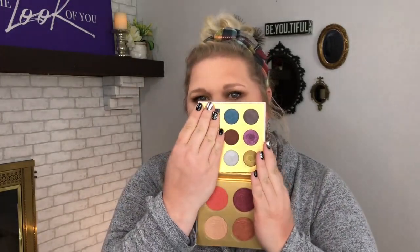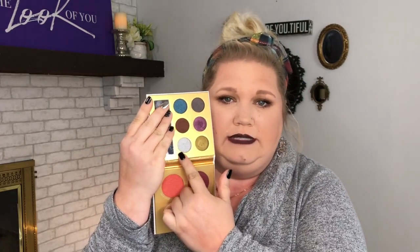Moving on to the eyeshadow portion. These colors are stunning. I love that they're all different. I love that you get a green and a purple. You've got a beautiful blue up here, and then you've got your silver.